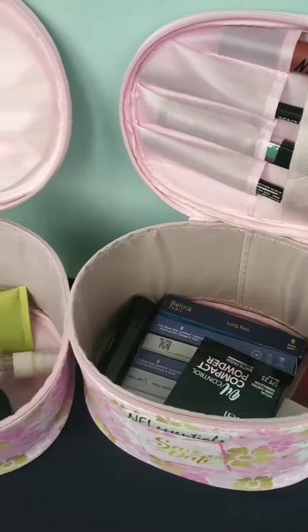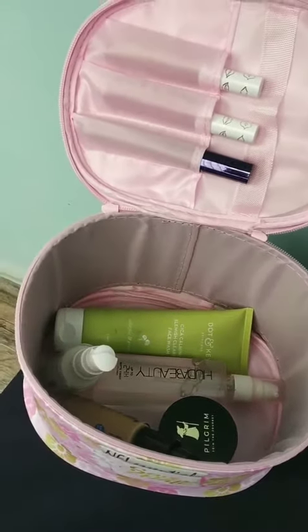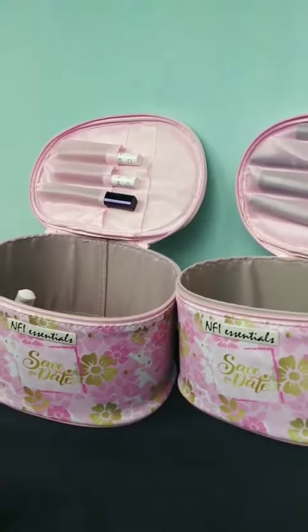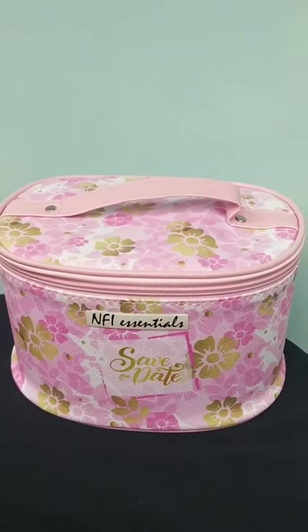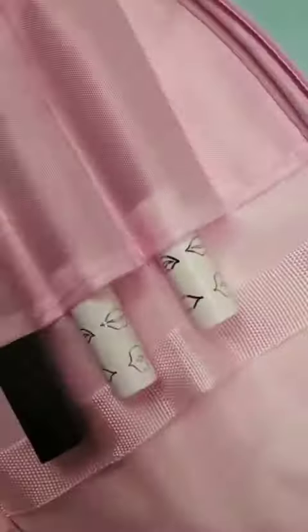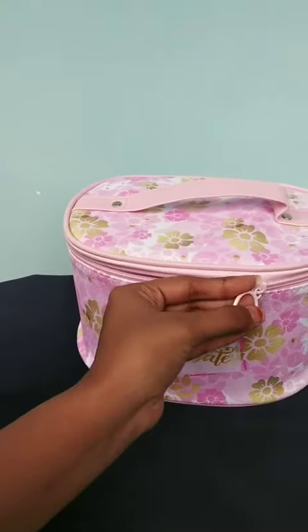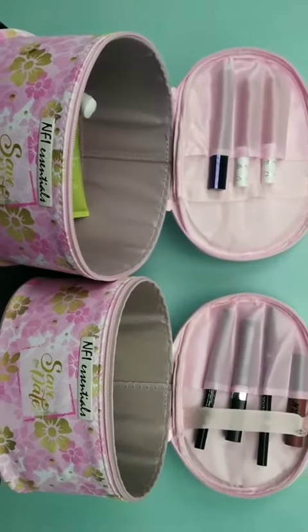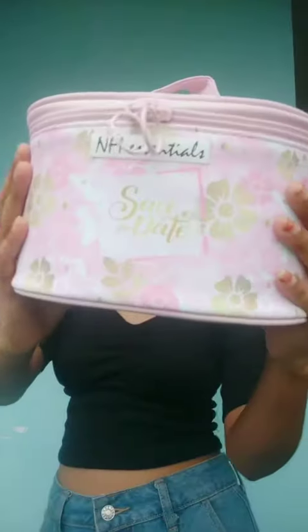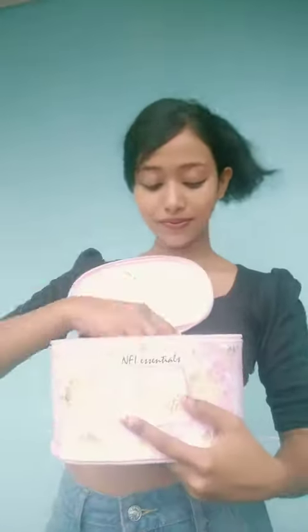Made up of material like a blend of canvas and PU, light in weight, waterproof, durable, floral printed makeup case, extra large cosmetic bag, elegant and stylish, double layer design, zip closure, built-in 4 elastic straps for brush organization. Perfect way to transport, store, protect your treasured makeup and cosmetic collection.